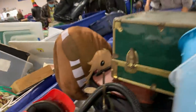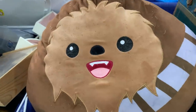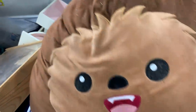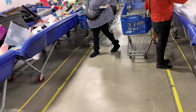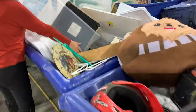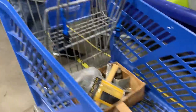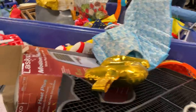Cat tree. What a Chewbacca. Star Wars. Whoa. He's just all right. I'm gonna save him. Leave him for somebody who really appreciates that. There's a lot of kids here today. They're gonna want that. Okay. Keep going. Whoa.